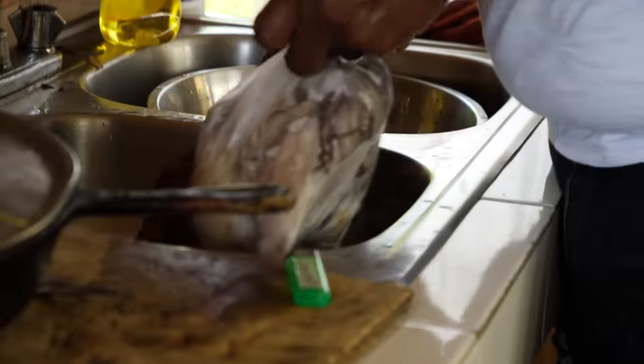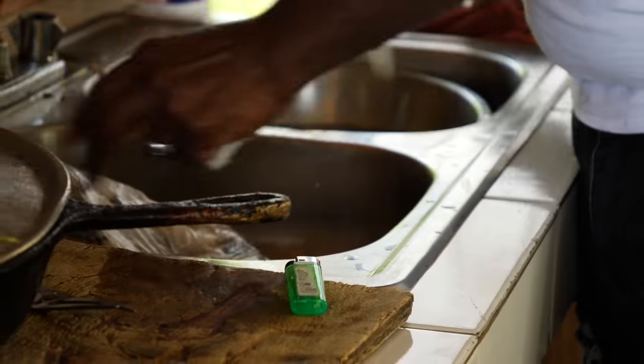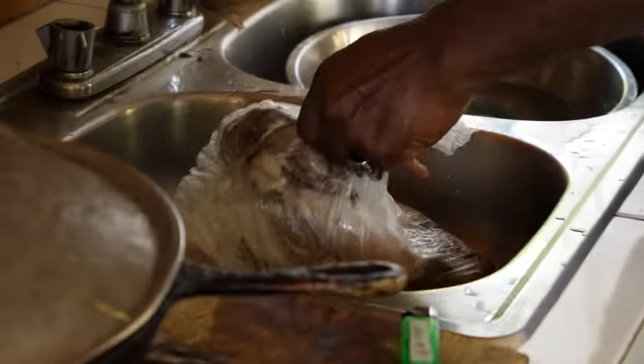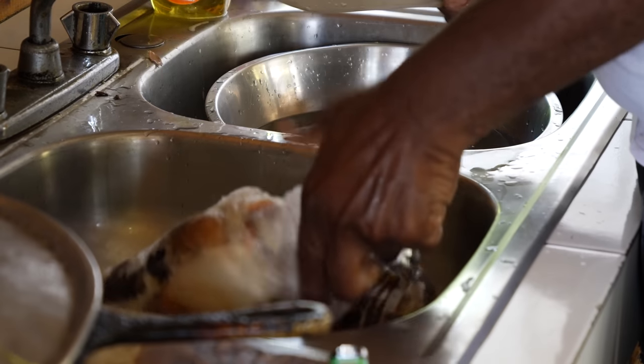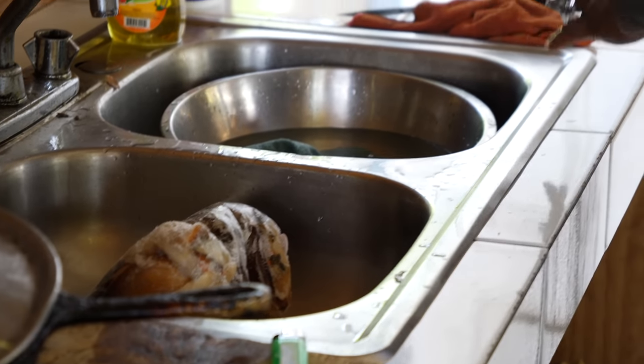All right, conch and sea cat. So yeah, cook that. Stew it? No, we might have brown stew, curry. Yeah, all depends, man. How you want it? How you need it. Alright.